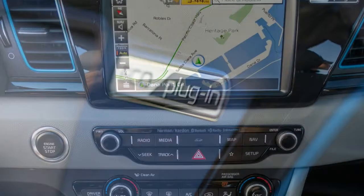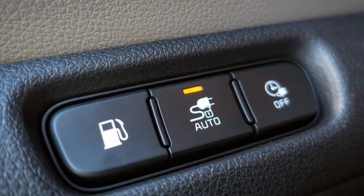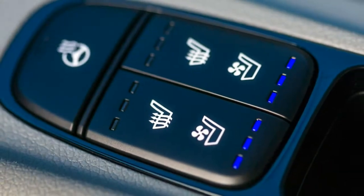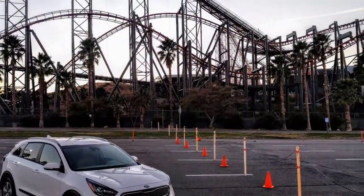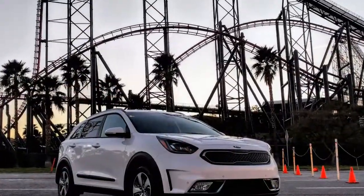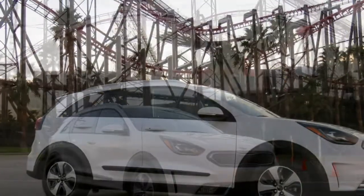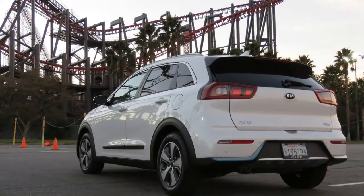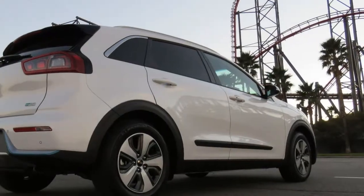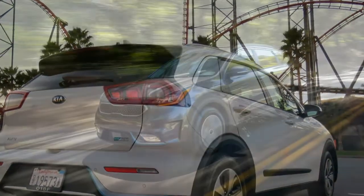Compared with the standard, non-plug-in Niro hybrid, the PHEV boasts upgraded power electronics along with a stronger electric motor, good for 60 horsepower versus 43. Total output remains 139 horsepower and 195 lb-ft, but there's enough electrified muscle to reach 75 miles per hour in EV mode. As in the Niro hybrid, an Atkinson cycle 1.6-liter inline 4 achieves a claimed 40% thermal efficiency. It's attached to a 6-speed dual-clutch automatic gearbox, with the electric motor connecting to the transmission at its input. A third clutch can connect or disconnect the engine as necessary.